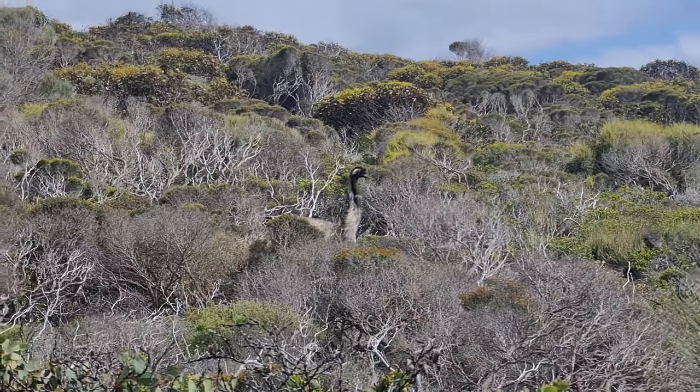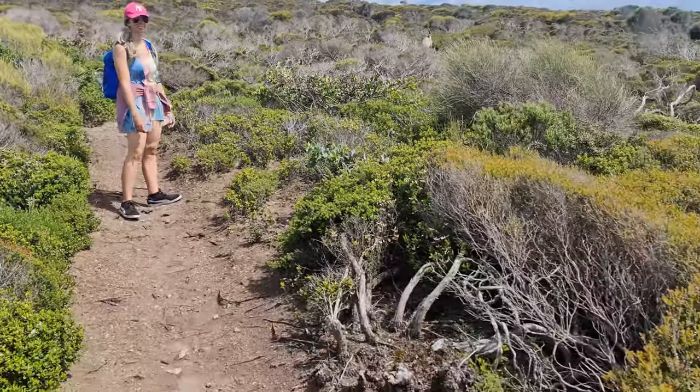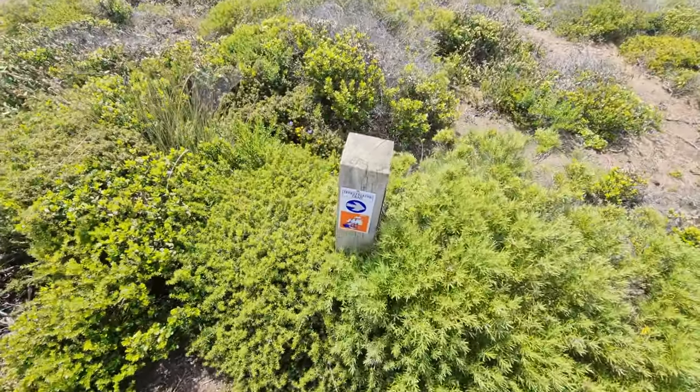What are you looking at, Mr. Emu? Just on the trail. Yes, Naomi brought a change and she's dressed in a dress now, because she knew it was gonna get hot. This is the trail, it's just continuing along the rocks and stuff. It's really nice. Investigator trail.